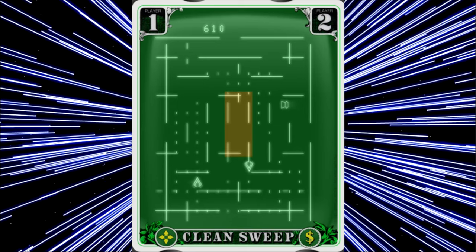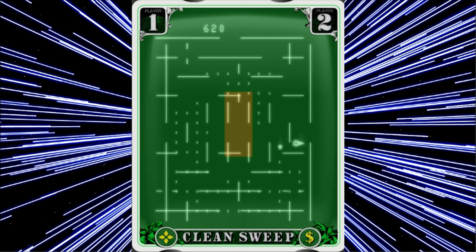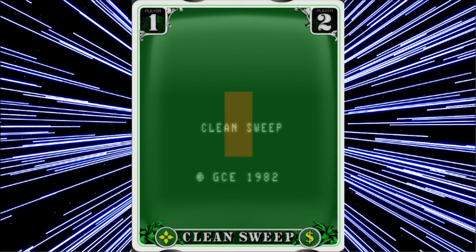At this time, many of the most popular arcade games used vector graphics, and through a licensing deal with industry leader Cinematronics, GCE was able to produce high quality versions of famous arcade games such as Space War, Rip Off and Armor Attack. GCE even adapted many other famous arcade games into vector form like Berserk, Scramble and Pole Position, giving the system a huge point of difference from its many rivals.